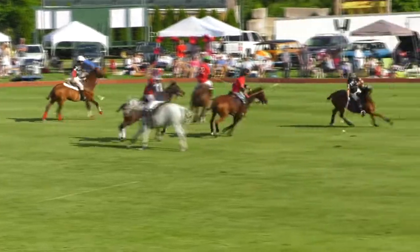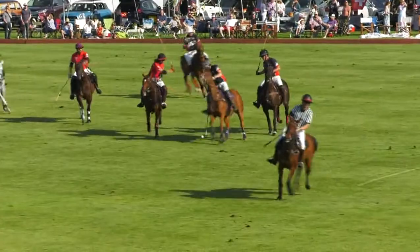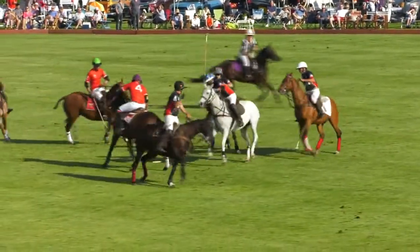Gets the backhand at an angle. Look how quick Charlie Bullish read that. Rory Tory just clearing his way. Charlie still trying to turn it, doing well. Tito getting in there, cutting it up.